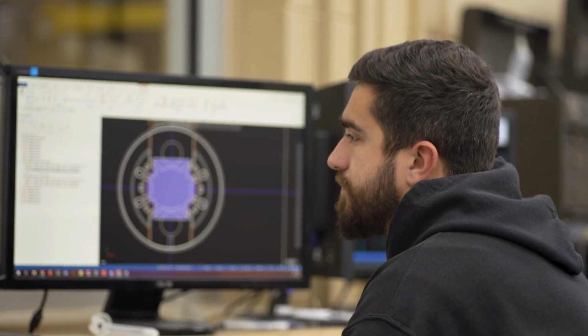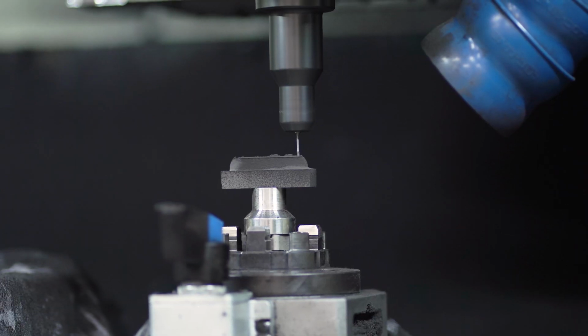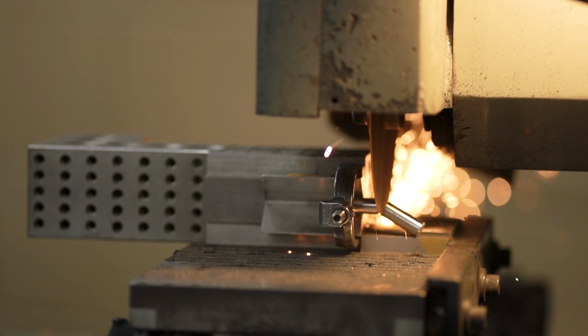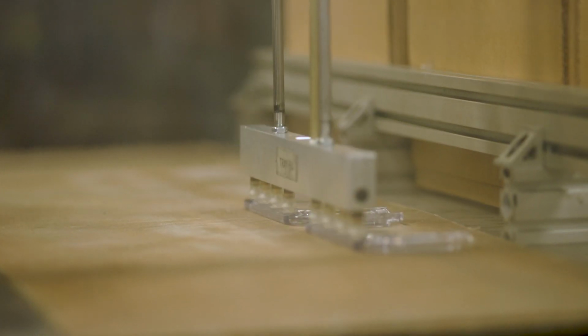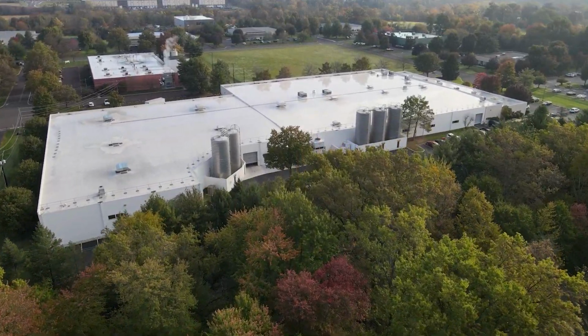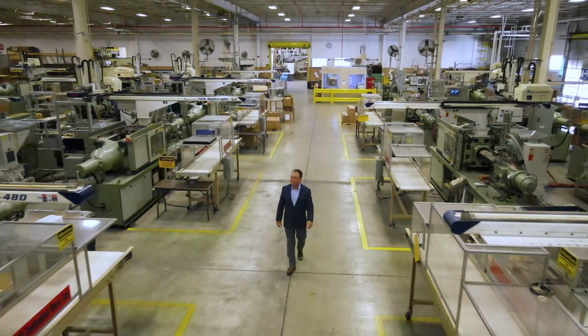Here at Rodon, we do everything internally, from tooling design, tooling construction, molding, secondary operations, bagging, sonic welding, and we also do assembly. That is a big advantage of using Rodon over multiple sources, is that you come to one roof, it all happens here, and because of that, we lifetime guarantee the parts.